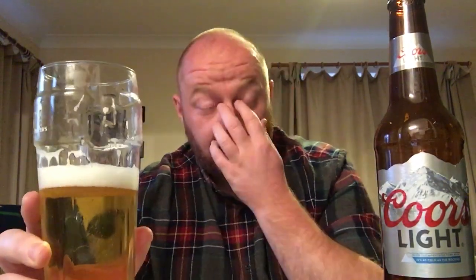But there's not even a bit of sweetness, like with the Carling. There was a slight citrus sweetness. There was a bit of flavour to it. This just tastes of nothing. And it seems to be the way with these light beers now. I don't get it. I don't get it.